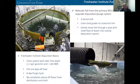So the next step, once we have that system ready, is that our fish production team will crowd the fish in our large grow out system. So they've crowded up these market-sized Atlantic salmon, and they're gently moving these fish into a side box and then down through a pipe. And the fish essentially just falls into the water in a nearby tank, which is close enough that we can use this large pipe. So that's the process to get the fish out of the tank.